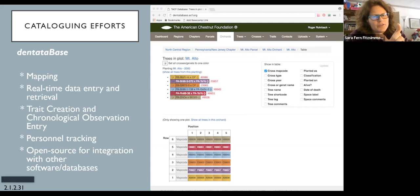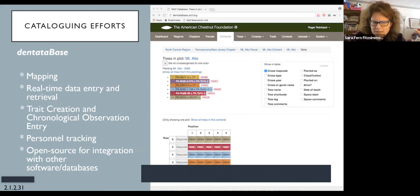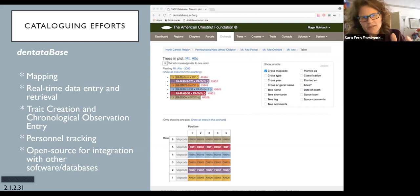Let's go to something boring, which is how do we track all this? Not only do we have to get the trees in the ground, we have to figure out where we have planted them. I talked a little bit about that quad system where we break out the range into these quads, so we can track where the best sites are and how many we've planted. We spent a lot of money on a customized online software called dentata base. We're still developing it, but this is how we're tracking all of our plantings, all of our breeding.